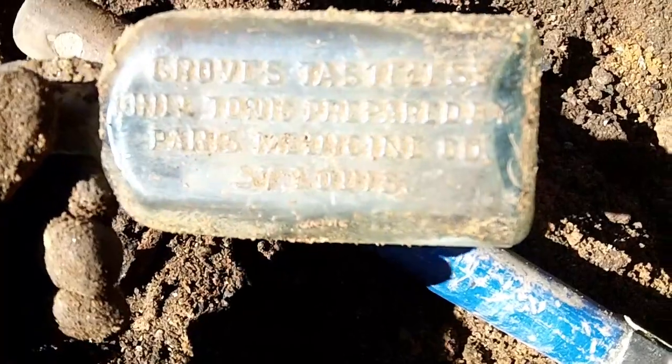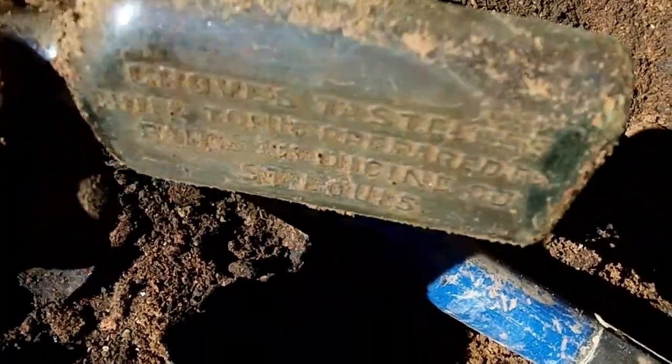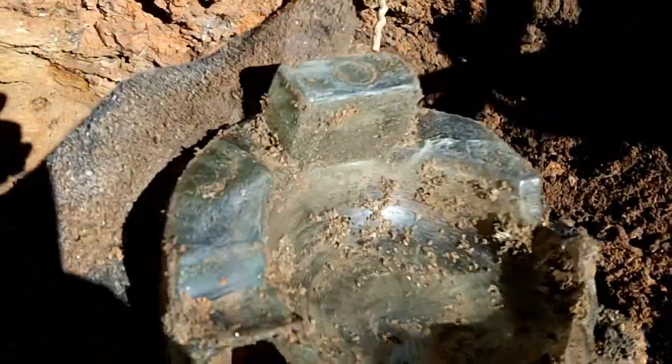It's a Grove's Tasteless Chill Tonic, prepared by Paris Medicine Co., St. Louis. Aqua. Oh, ashtrays are collectible. This thing would have been awesome. Look at that.